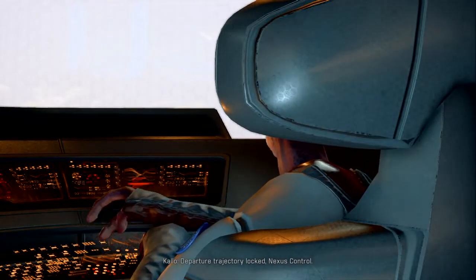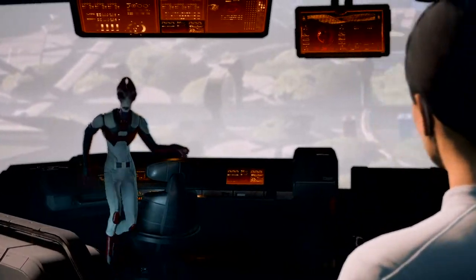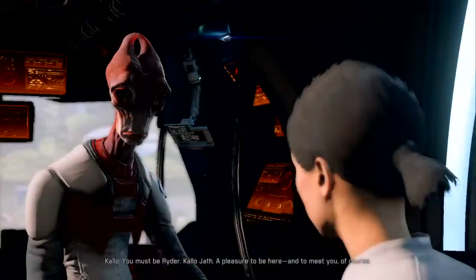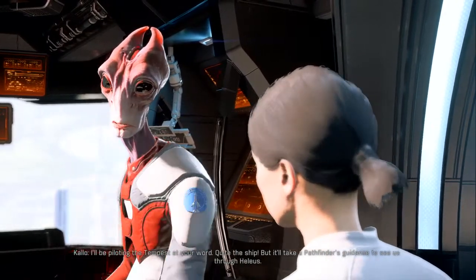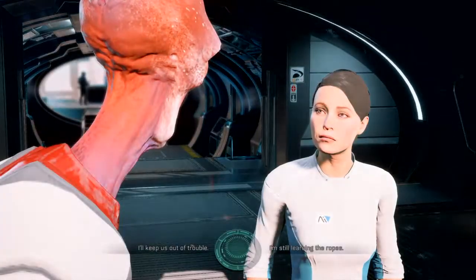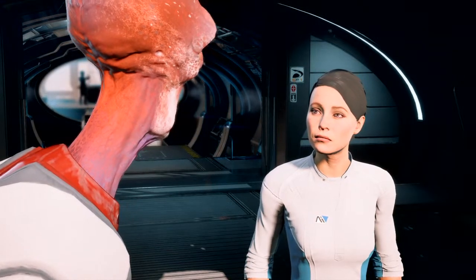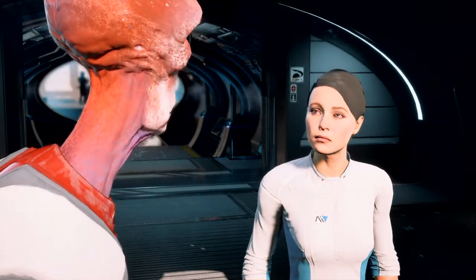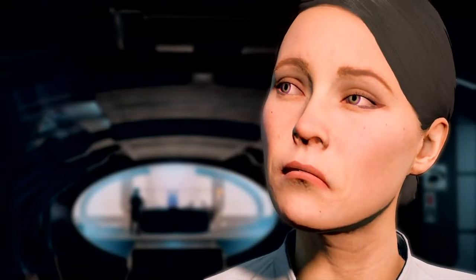Departure trajectory locked, Nexus Control. Ah, time for introductions. You must be Ryder, Galojath. A pleasure to be here, and to meet you, of course. I'll be piloting the Tempest at your word. Quite the ship, but it'll take a Pathfinder's guidance to see us through Helios. Plenty of dangers out there, but I'll do my best to avoid them. That's reassuring. Wouldn't want to lose my finest work to that angry cloud.